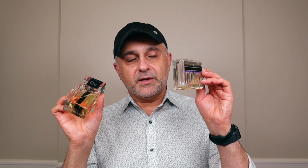Even Another 13 I find to be very minimalistic, even though that's using Ambroxan. It's this kind of a fragrance where you have to train your nose and get used to it. And these kind of fragrances, minus this one, and of course Escentric 1, are perfect layering fragrances. You can use them to layer, to enhance stronger fragrances or to intensify weaker fragrances.